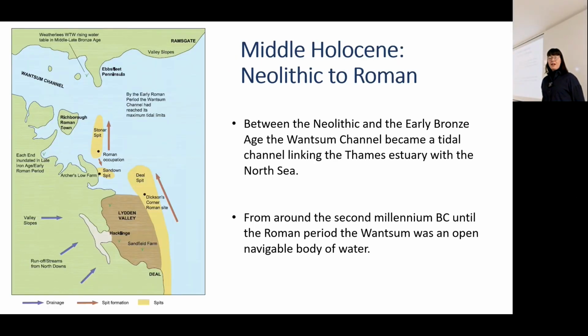Moving forwards in time, as time moves on, the channel begins to fill. A few islands appear in the base of the channel that are rather attractive to past people who occupied this landscape. Shingle spit started to move onto the eastern coast of Kent, and somewhere between the Neolithic and Early Bronze Age, the Wantsum Channel became a tidal channel linking the North Sea to the Thames estuary. So it provided a through route, sort of cutting off the top of Kent.